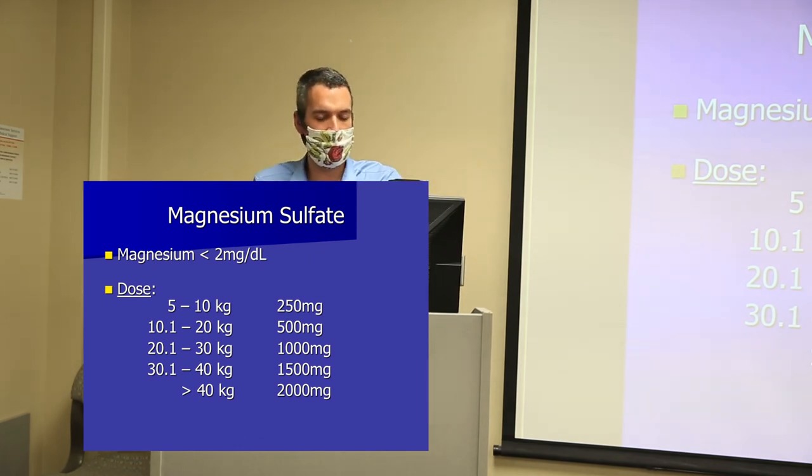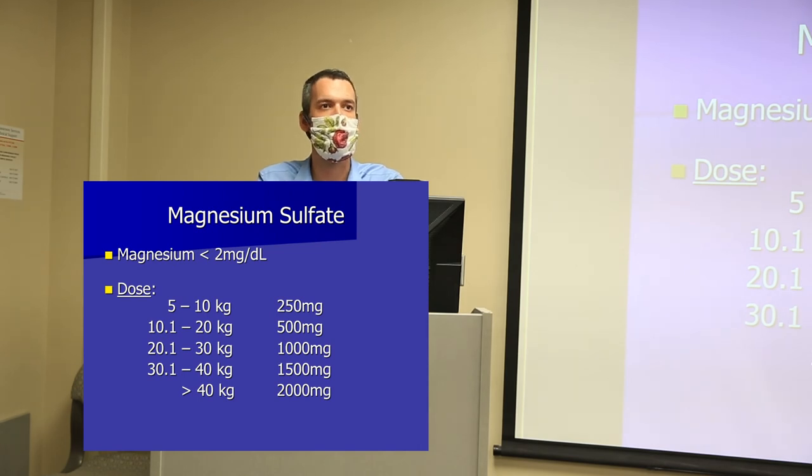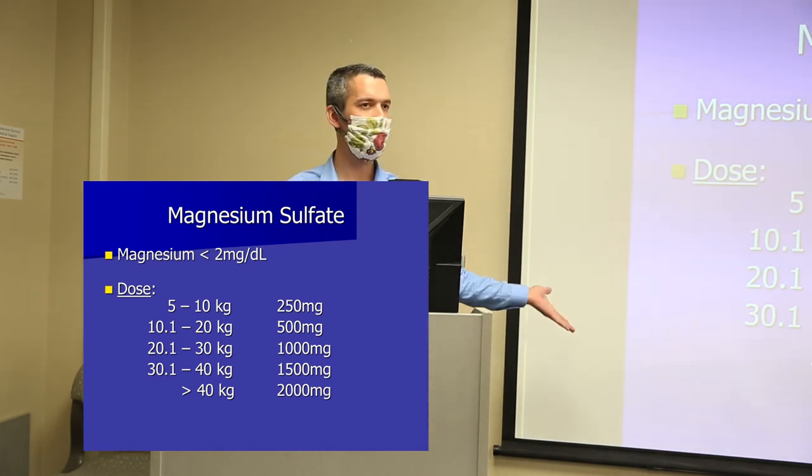Mag, so if your dosing's low, we'll want to go ahead and give more. And actually, if your mag concentration in the blood goes up, so does your calcium, or your ability to absorb calcium is increased. So dosing, 5 to 10 kilos, we're giving 250, 10.1 to 20, 500, and so on and so forth.